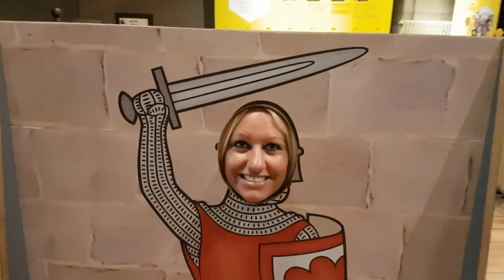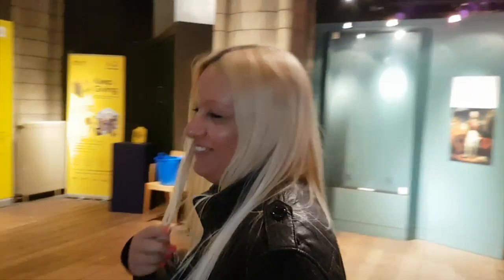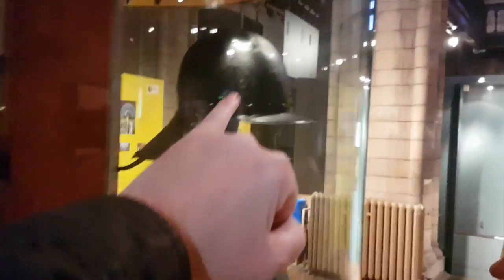I look good. Yeah, you look fantastic. You don't look very scary, even though you've got a sword in your hand. No, just at the arm a bit. Can you remember you were trying one of these on yesterday? We both tried one of them on. Very similar to that. Yeah. Very similar to that.